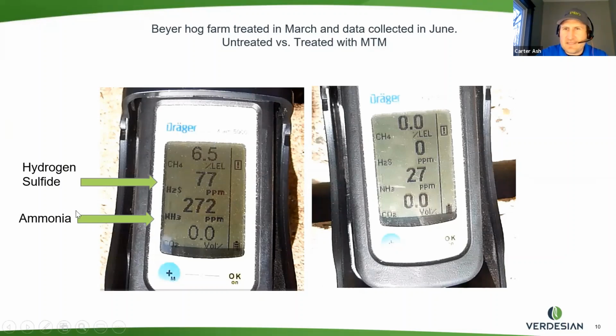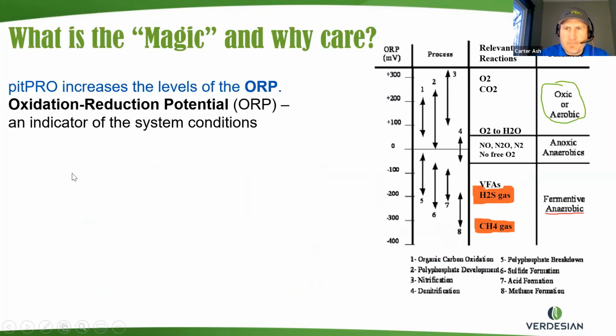And it is very often the case that we apply the product and come back a little bit later after application, after it's had some time to diffuse, and we'll see numbers get knocked down right away from 77 parts per million down to 0, and from 277 down to 27. And the chemical mode of action explains quite a bit with the ammonia piece, but we couldn't really figure out the hydrogen sulfide piece till just recently.